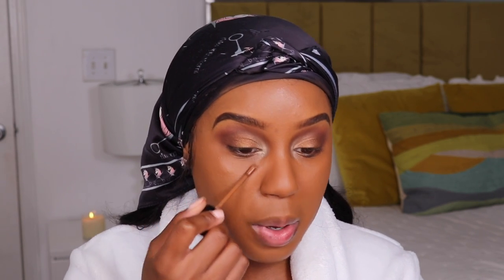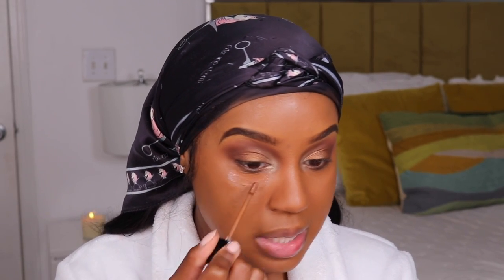All right, so I blended out my foundation. It's seamless, it looks beautiful. Now I'm gonna go ahead and conceal, and I'm a little nervous. So I'm gonna use Toffee. This was supposed to be a concealer that was exactly my skin tone, but I think it's a little bit too dark, but I'm just gonna go in anyways and try.